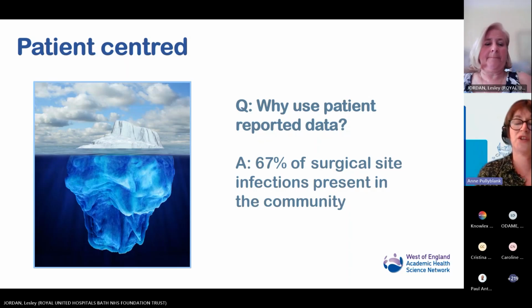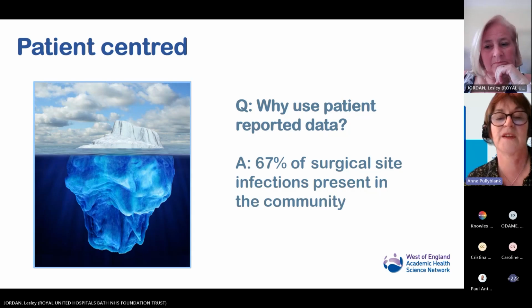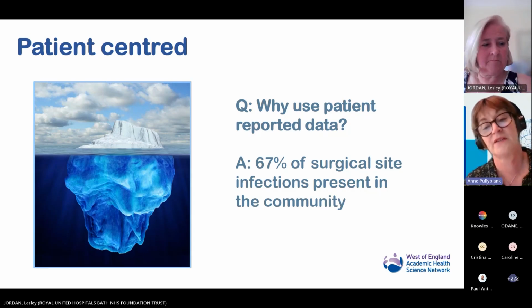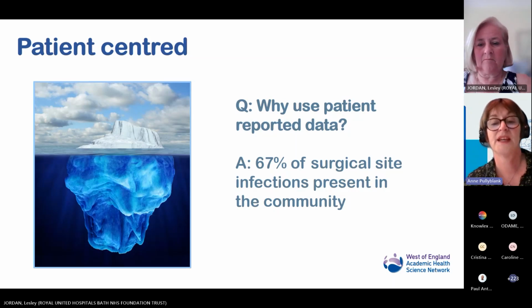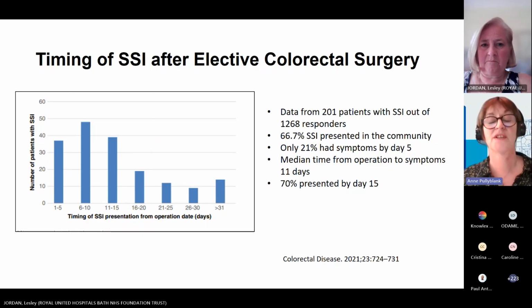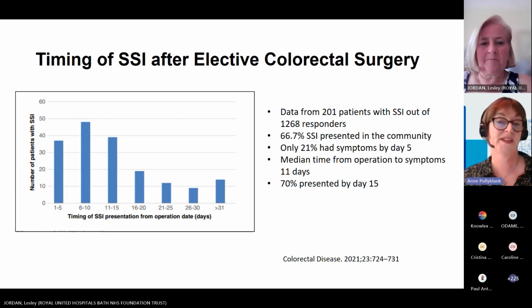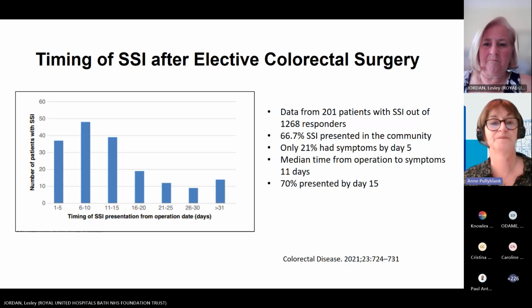Well, if you just use in-hospital SSI and readmissions, you only get the tip of the iceberg, because 67% of surgical site infections after elective colorectal surgery present in the community, and our median length of stay is only 5 days. So this just illustrates that when we looked at almost 1,300 patients who'd responded to our questionnaire, as I've just said, most presented in the community, and only 21% had symptoms by day 5, which is their average length of stay. And most presented between 11 and 15 days.